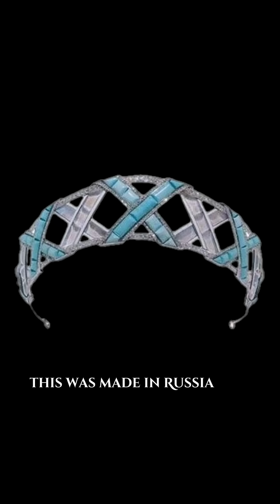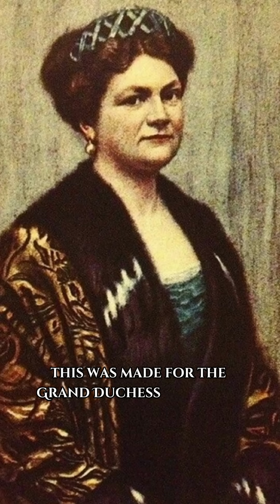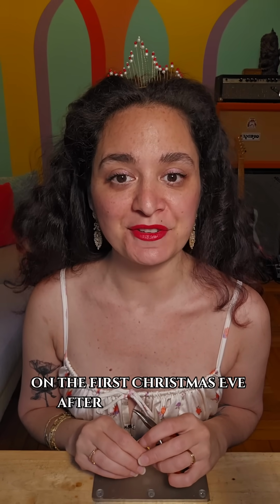This was made in Russia in 1905, most likely by the jewelers Boleyn or Fabergé. This was made for the Grand Duchess Eleanore of Hesse. She was the last Grand Duchess of Hesse, which is a municipality in Germany. It was given to her as a Christmas gift by her husband on the first Christmas Eve after their wedding.